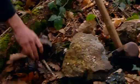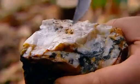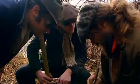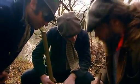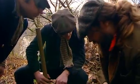Nice. There we are, Rick. See what we've got. Anything? Yep. You can see it's sort of a brassy bit of mineral there. Now, that could either be copper, which is good, or it could be iron pyrite, fool's gold, which has absolutely no economic value at all.